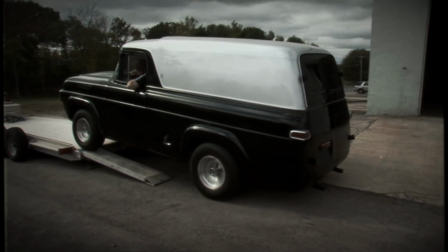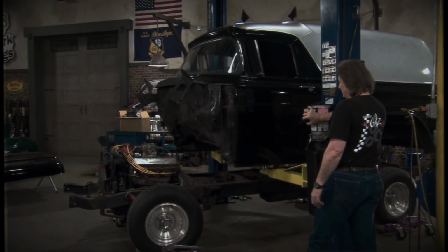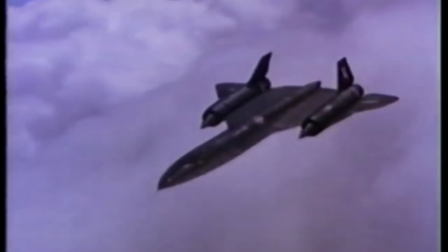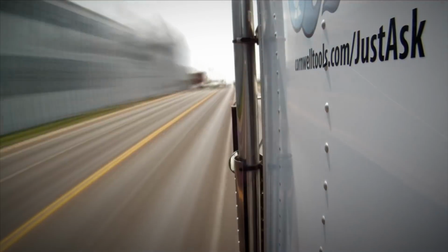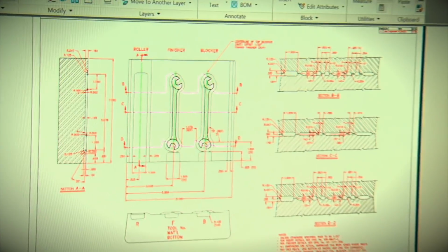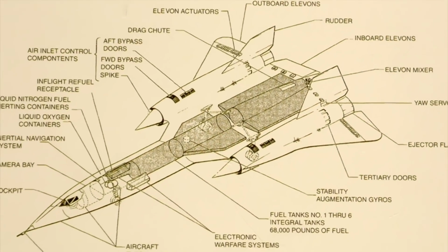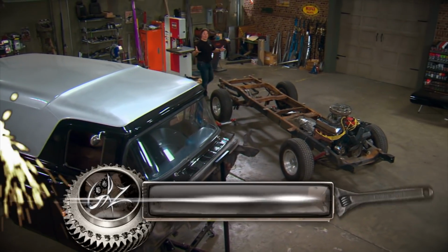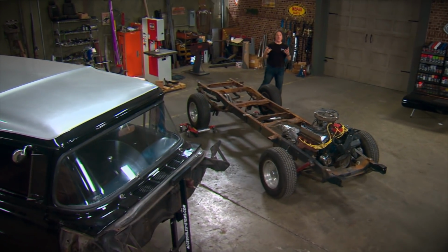You know, a few weeks ago, we started a project called the SR-71 Rapid Tool Express. And the idea was to blend the DNA of a '59 Ford panel truck with the legendary SR-71 Blackbird and the 100th anniversary of Cornwell Tools to build the world's fastest, street-legal tool delivery truck. Now, one thing that Cornwell and the SR-71 have in common is that they both represent a very high standard of excellence. So, it only stands to reason that everything I plan on using on this project has got to reflect that same high level of excellence.